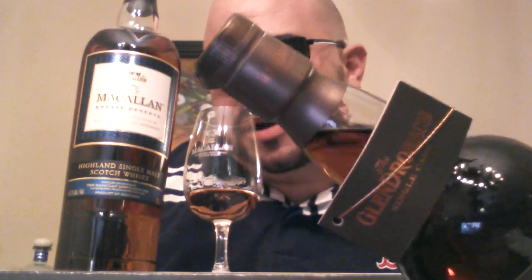I just got it probably a couple of weeks ago. Now I will say last week, right before I left on the cruise, I picked it up on that Thursday, left on the cruise on Friday. Yeah, about 10 days ago. And I am just having a hard time keeping this Glendronach sealed.